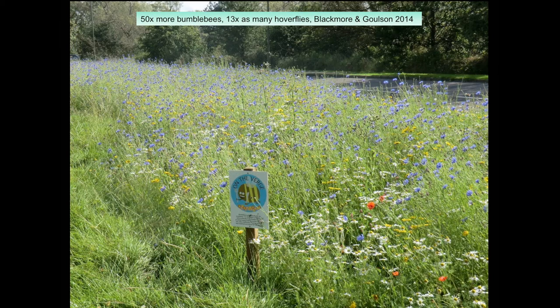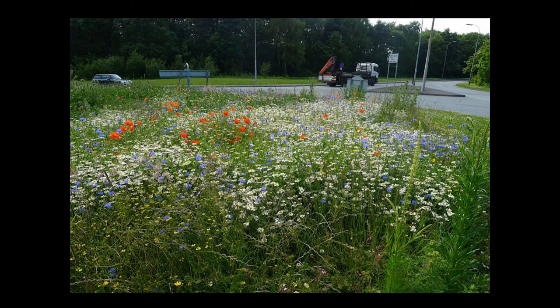This is a roundabout close to the middle of Stirling, which used to be just neatly mown, and now look at this, it's teeming with bees and butterflies and so on. If we could do this on every roundabout and every road verge and persuade every gardener to just have a few bee-friendly flowers and not use the pesticides, we could turn urban areas into huge bee and wildlife nature reserves, which I think would be very cool.